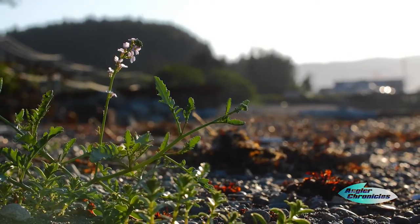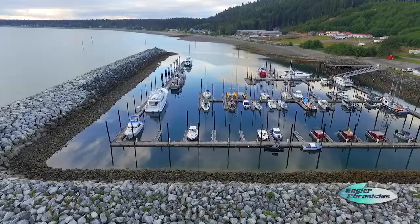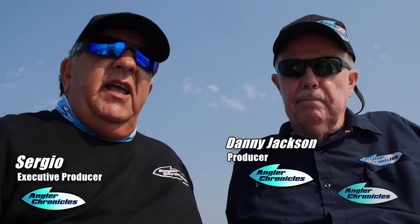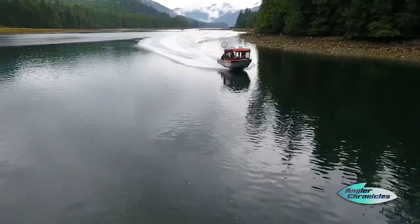It's going to be a little windy at Haida Gwaii, but we're going to make the best of it. Going salmon fishing. Here we go. One of the things that really sets the boats at Queen Charlotte Safaris apart from everybody else is that they're jet boats. Jet boats can actually function in a foot of water or less.